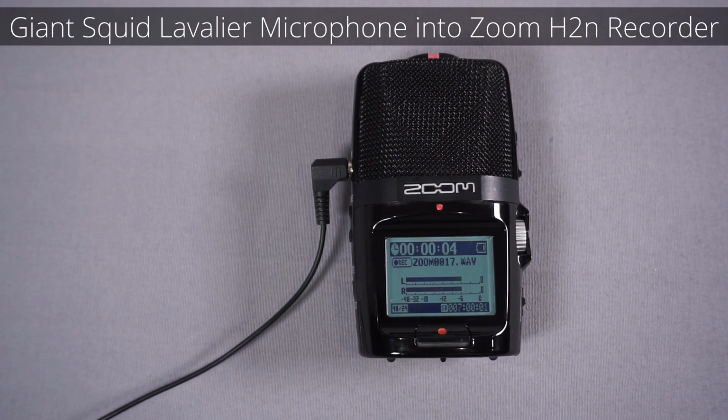So you're now listening to the audio recorded through the Giant Squid Audio Lab microphone into the Zoom H2n recorder. The quick brown fox jumps over the lazy dog. She sells seashells by the seashore.